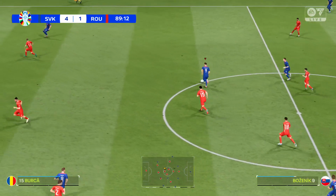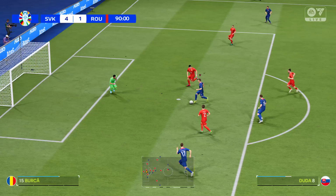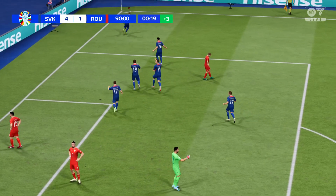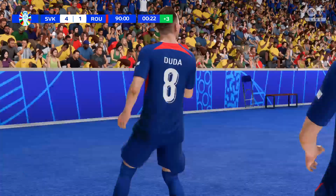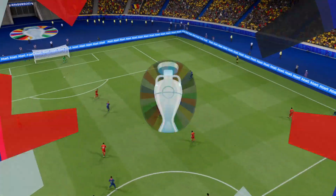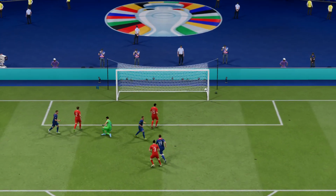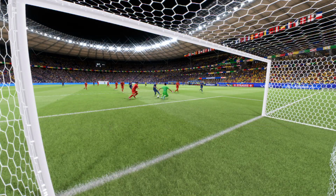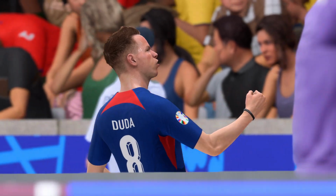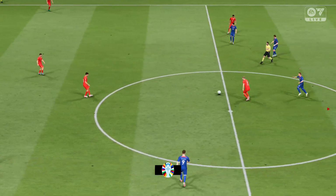Now can they counter clinically? All hands on deck. Being egged on by the crowd. It's gone in! And well, he might celebrate on the back of that. Well, here it is again. He goes past his marker so easily with just a drop of the shoulder, and the finish is just as good. That's an excellent goal. A glut of goals. 5-1 it is.